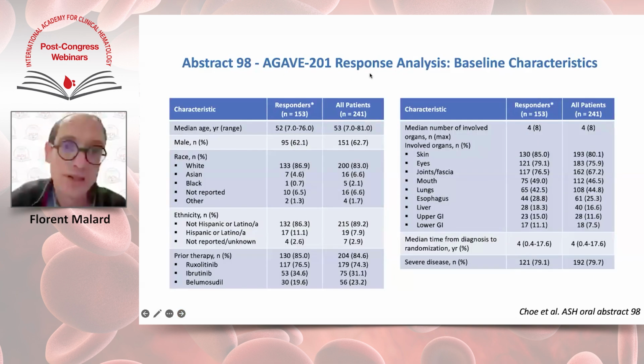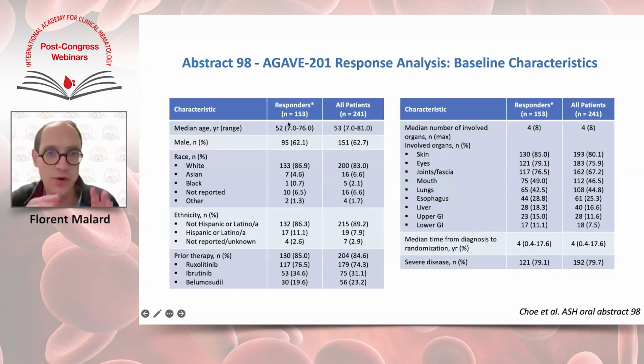So this is a response analysis based on the baseline characteristics. In the comparison, this is all patients, so 241 patients, and this is the 153 patients that achieved a response. Median age of 52, majority male, very comparable to the overall cohort. Regarding the prior lines of treatment, also very similar to the overall cohort, with the majority of patients previously treated with ruxolitinib, 76% of the patients, 34% that received ibrutinib, and 20% that received belumosudil.